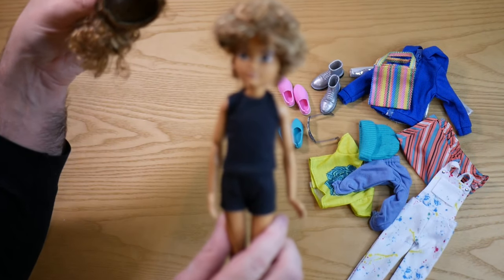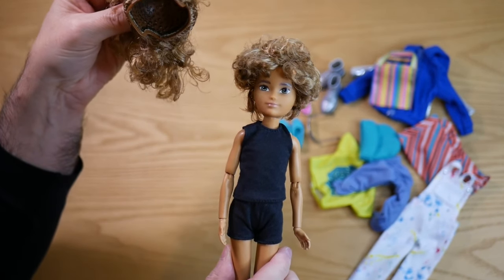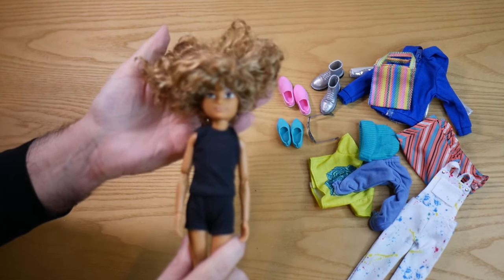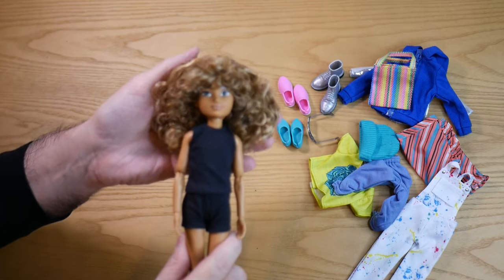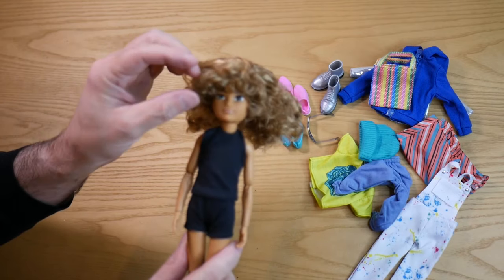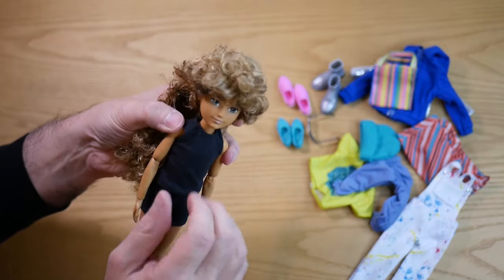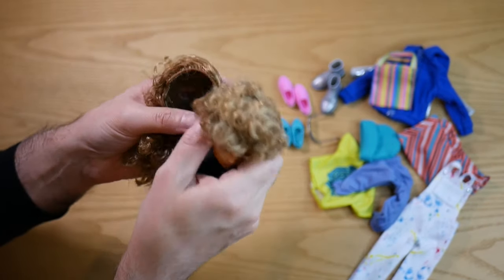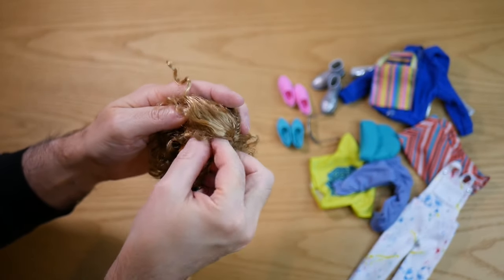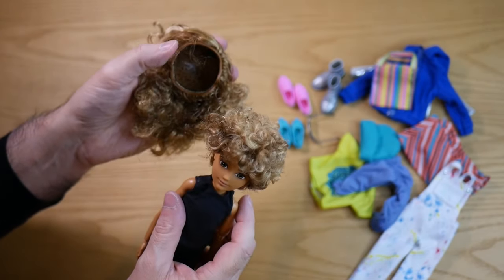So here is the doll with short hair, and then we're going to put the wig on and show them with long hair. Okay, I have a feeling this isn't really how it's meant to be. Basically, the wig is on, but then the real hair is sticking out the bottom. I can't see how you're meant to flatten this bit down and get it under here so that you can't see it. There seems too much hair, almost.